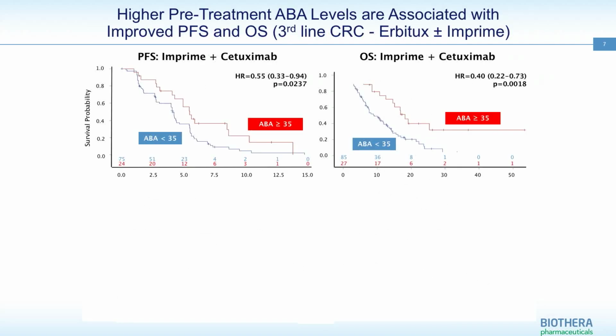We can also look retrospectively at our clinical trial data. In this particular case, we're looking at the trial that was run with Imprime and Erbitux in third-line colorectal cancer. We're looking at both progression-free survival and overall survival in patients treated with this combination. You can see for both clinical endpoints, those patients who had higher levels of anti-beta-glucan antibodies benefited more profoundly than those patients who did not.